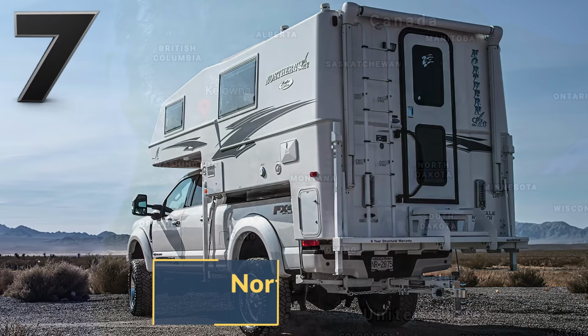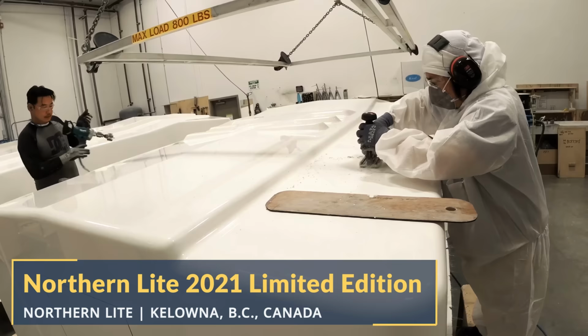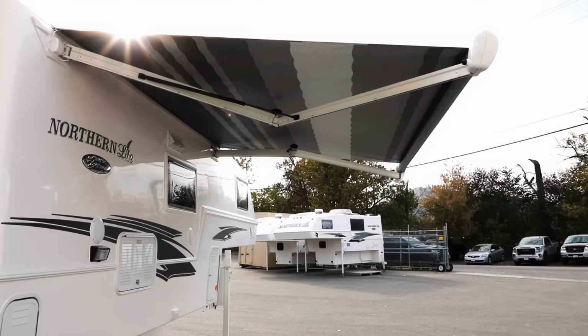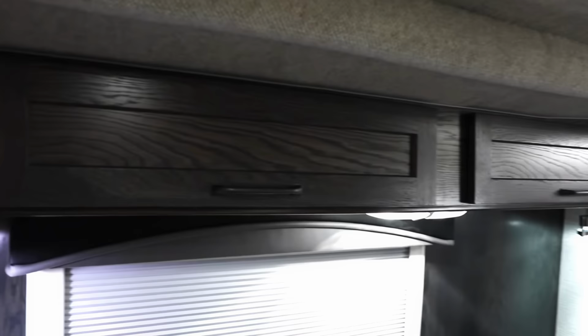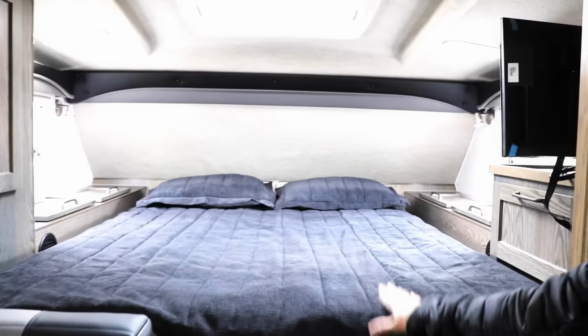The thing that immediately jumps out about the Northern Lite 2021 Limited Edition is the build quality. There's a reason they offer a 6-year warranty on the exterior of their campers. Everything metallic is high-grade stainless steel. This genuine four-season unit has dual-pane windows that help prevent heat loss from the 10,000 BTU AC and 18,000 BTU auto lighting furnace. There's even a heat duct in the cabinet where all the water pipes connect, so they won't freeze. Winter gets serious up in Canada.